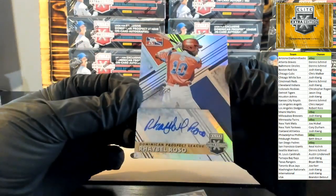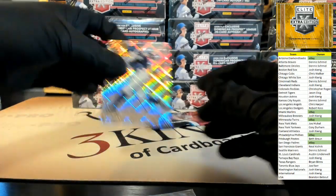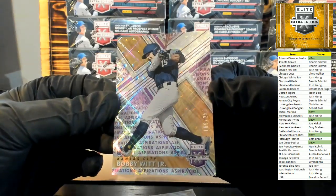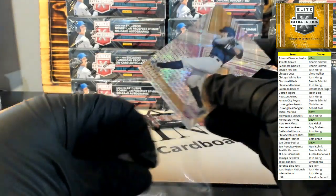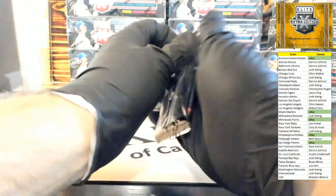And international spot, Raibel Orozco. And Bobby Witt Jr., number to 250. That's a nice one. He has autos in here, and he does not have autos in Bowman yet, so a little premium.